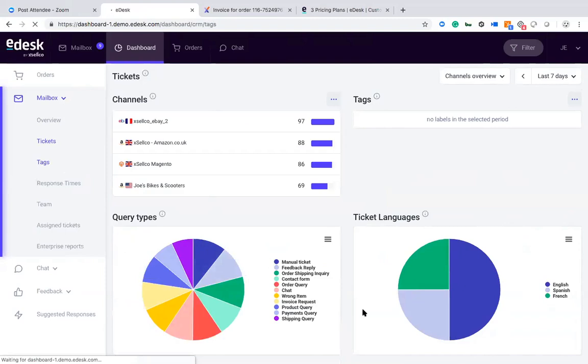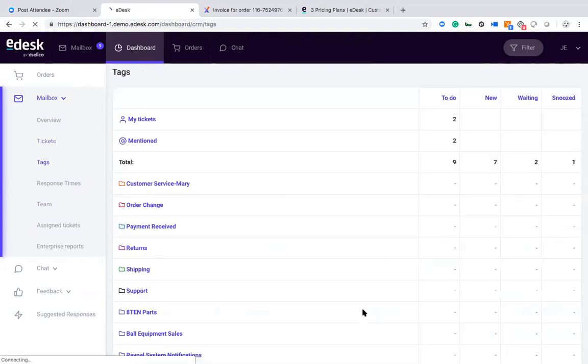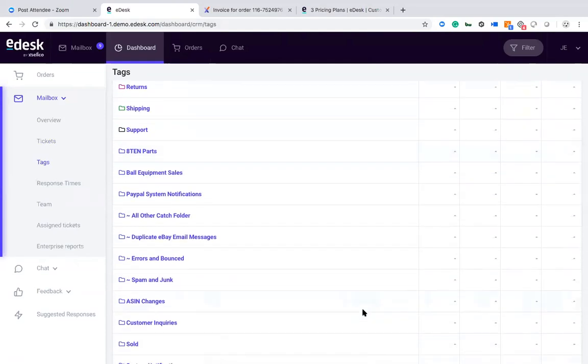We also have reports on tags, and we use this in-house as well, as I was saying, to give us metrics on the different queries coming in, the different messages coming in. And it's a great way then to build our support content around this as well, as we know exactly what the customer needs and what the customer wants, of course.